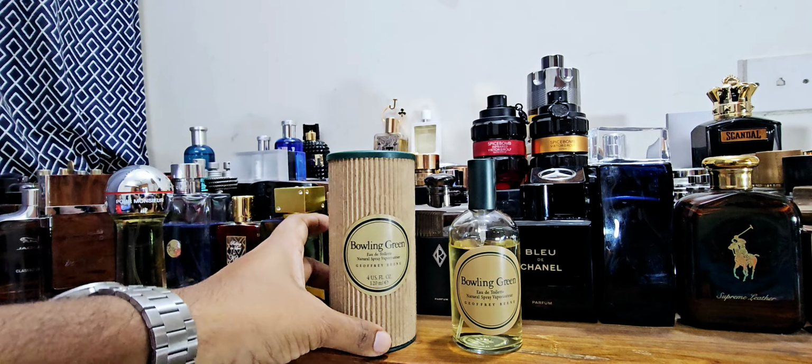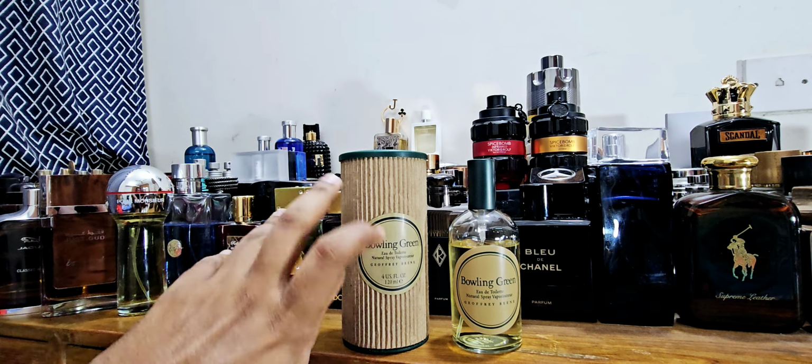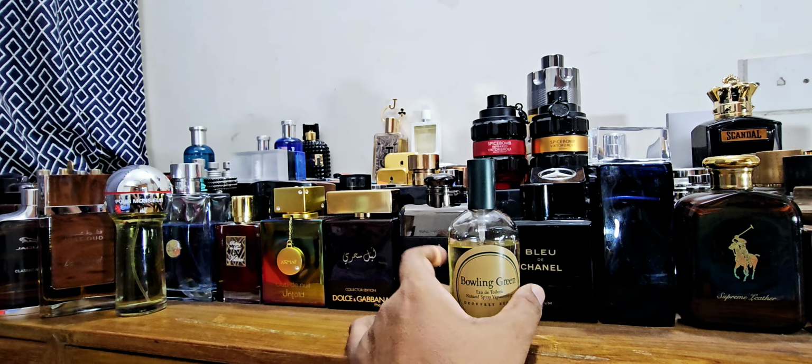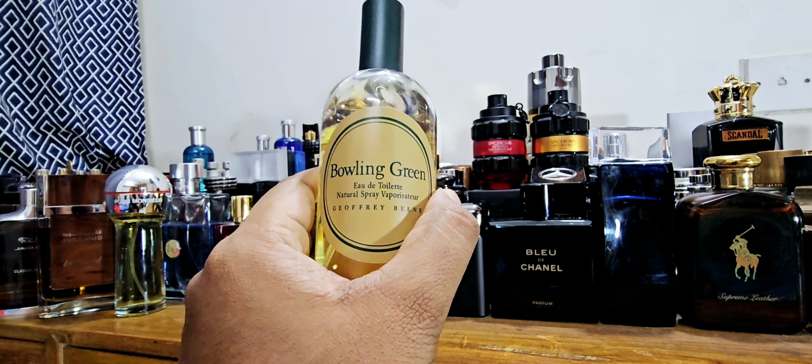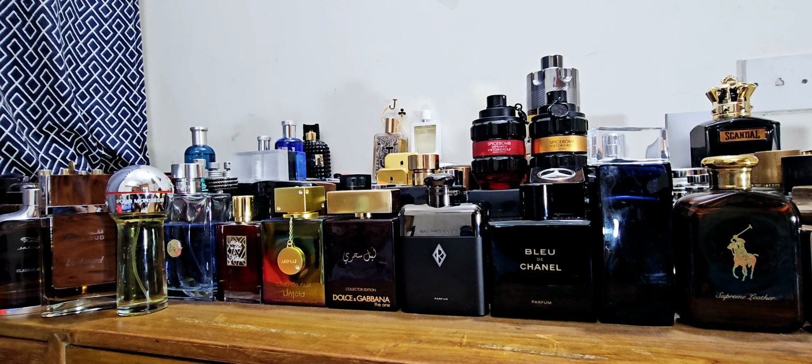Someone told me it's discontinued. It's getting hard to find, and the price is going high, 120 ml. This one is also on the greener side. If you like fragrances like Green Irish Tweed, you'll love this perfume. Very wearable citrus green perfume, and the fragrance is very friendly.